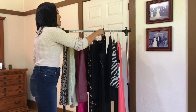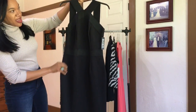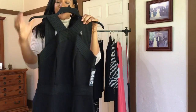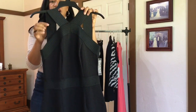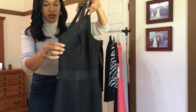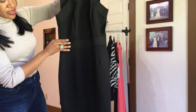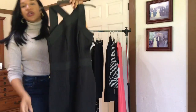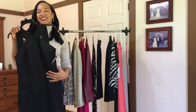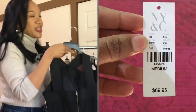So it is this, and it's new with tags, this New York and Company dress. Look at the neckline on that, that kind of halter type dress, and it really emphasizes the shoulder. I love how high up it comes. It's got that exposed zipper in the back. And I like where the waist is up high, and it's got a long length to it. It comes below the knee. Very classy, very elegant, very stylish. Loving this. $6, new with tags, New York and Company.